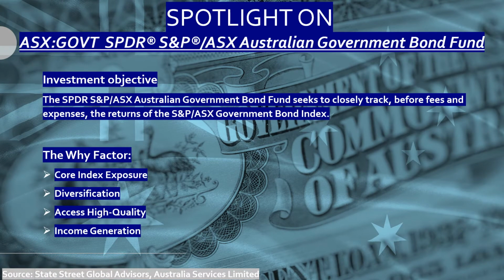Okay, let's just dive right on in. The investment objective here for the S&P/ASX Australian Government Bond Fund is to track the returns of the S&P/ASX Government Bond Index. That index includes securities in the Commonwealth bond and state government bond indices. So pretty much just federal and state government bonds. The issuers must be either the Australian Commonwealth Government or an Australian state or territory, or semi-government issuers, so sort of the next level down below those, like infrastructure funds and that type of stuff.